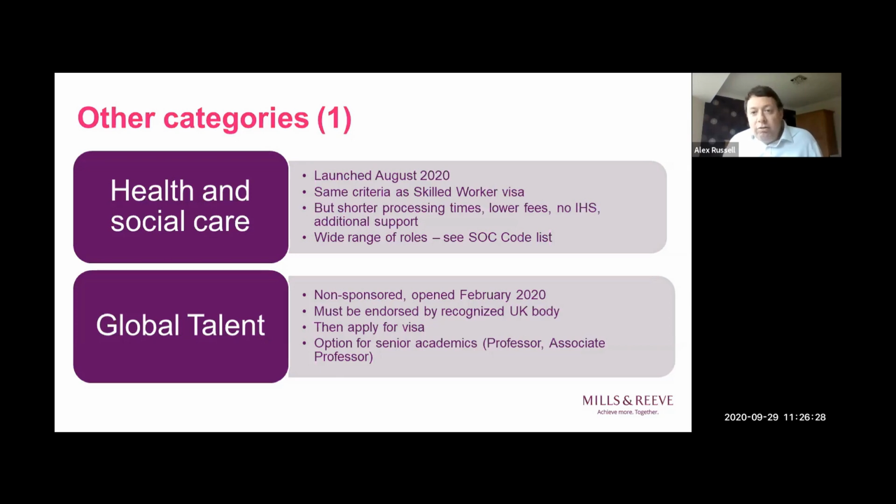It does cover a wide range of roles. So if you look at the SOC code list that's published, it covers roles from biological scientists, biochemists, radiographers, physios, social workers, opticians, as well as your doctors and nurses that you'd expect. And that's for roles that are in the NHS, in the social care sector, or NHS commissioned service providers. So good news, but not particularly significant.